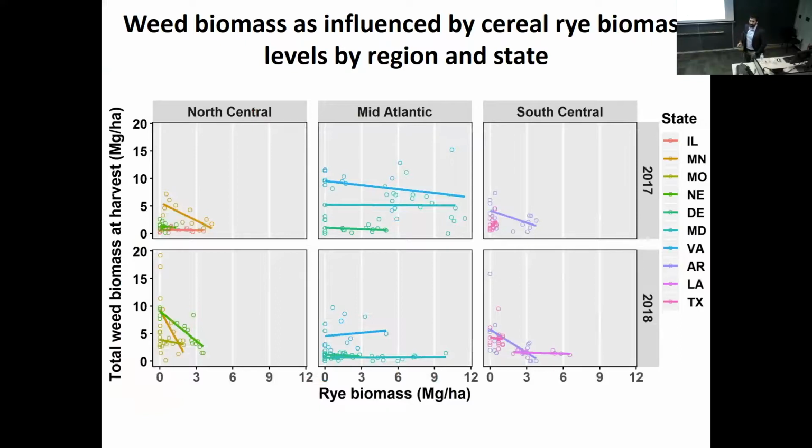We've been looking at Chuck Muller's work and John Teasdale's work for a long time now and citing these threshold levels of biomass that we need to suppress weeds. And sure, in the mid-Atlantic, it's pretty clear you need a lot of rye biomass to impact weeds. But just look at the difference between these relationships of rye biomass on weeds in the north central and south central. This was really shocking to me, that they don't need nearly as much cover crop biomass to get some of the same levels of suppression.